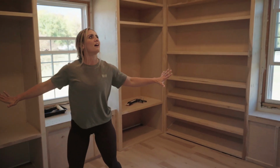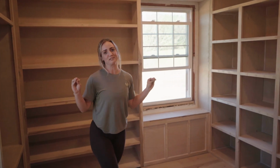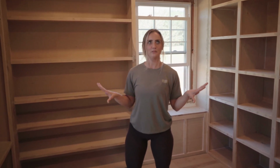But here we have the current project that we're working on. I'm not gonna lie, I'm really tired of this room, but I'm also really, really excited for it to be done. So we've got a lot of puttying, a lot of caulking, a lot of painting, a lot of sanding to do in here, but I think this is gonna be one of my favorite rooms when it's done.